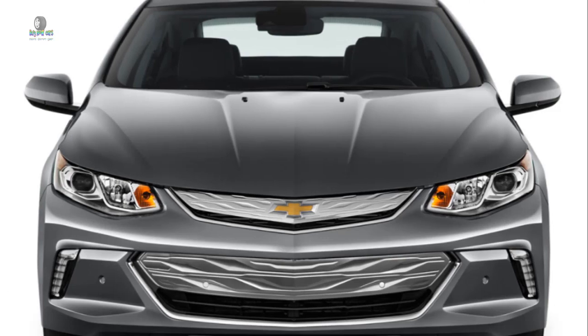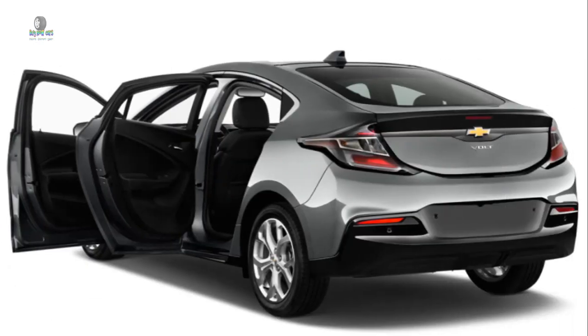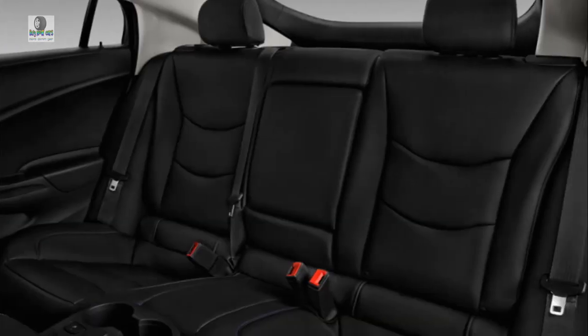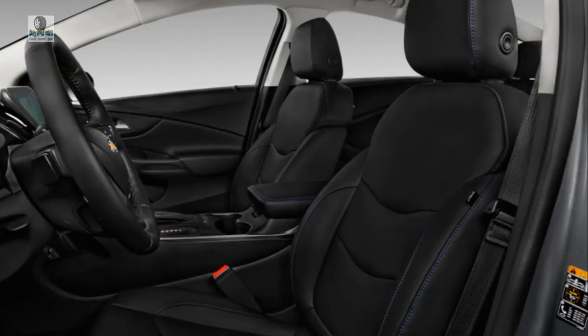Owners of the Chevrolet Volt take plugging in seriously. According to Chevrolet, they drive on battery power 60% of the time, taking advantage of the Volt's 53-mile electric range, the most of any plug-in hybrid in the US market.